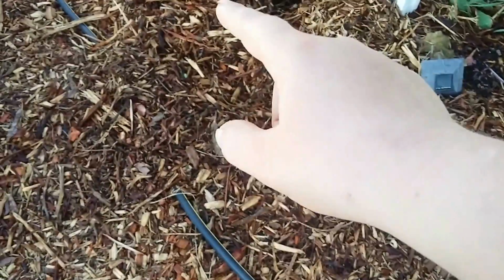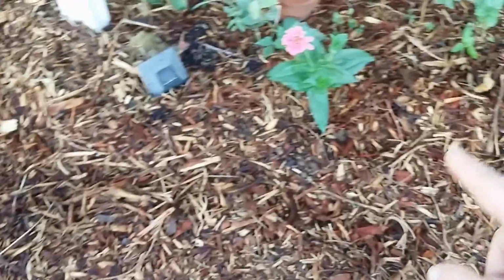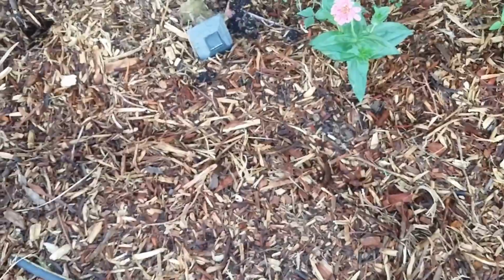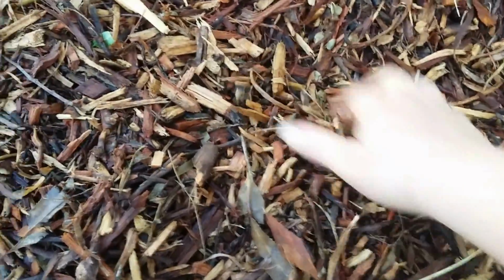I threw a row all along here. All along. From here somewhere, all along. Just kind of moved the wood chips out of the way. Threw some seeds. Pushed it down a little bit. And then moved the wood chips back. But obviously not covered all the way. But they're growing. They're starting.